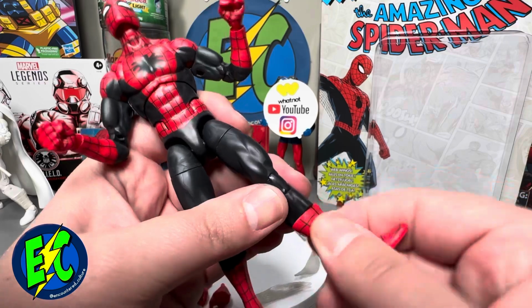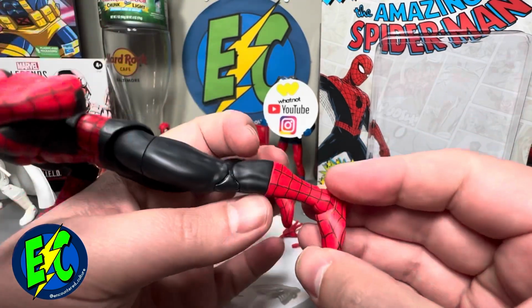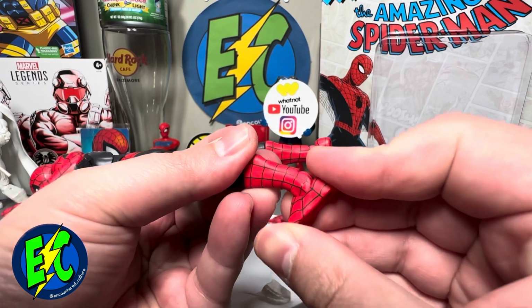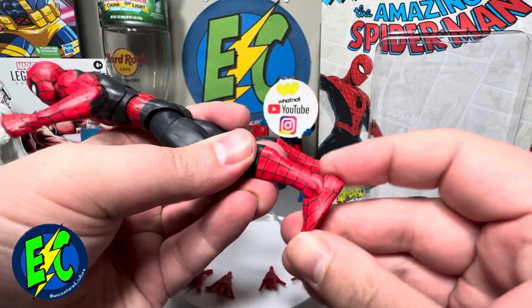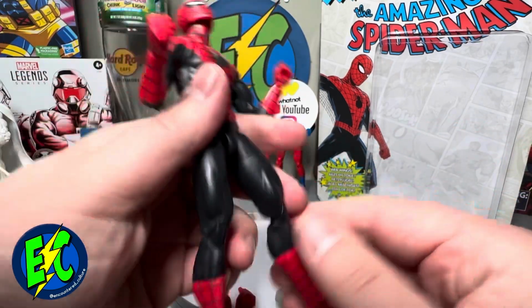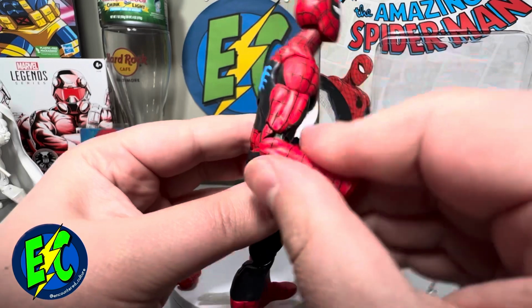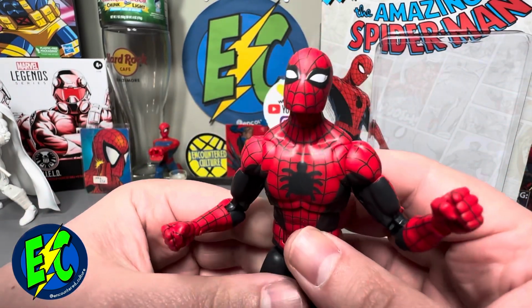QC issues in these figures, but I'm not going to sit here and talk about QC issues, right? It's a $25 Marvel line. It's not Mafex, Mezco, etc. So I take it for what it is. All right, so there you go, down at the ankle. So there is your articulation. Nice and quick overview there.